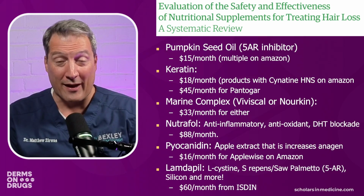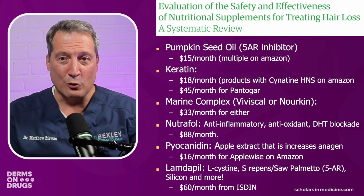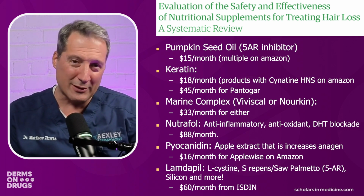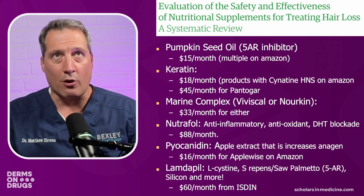All right, we're going to move on to my article, which was published in 2023, but I think it was such a good one, about such an important topic that comes up all the time. Evaluation of the safety and effectiveness of nutritional supplements for treating hair loss, a systematic review. This is basically a review article looking at the evidence for all of these different things. The first thing I would say is we've got plenty of randomized double-blind placebo-controlled trials showing that supplements help, whether you're a male or a female with thinning hair.